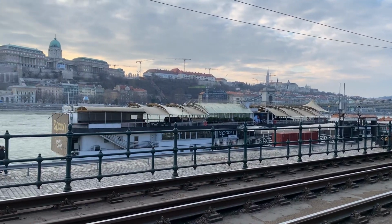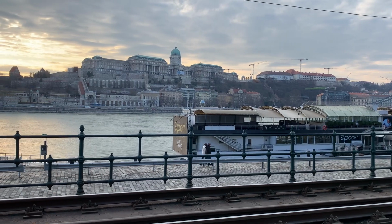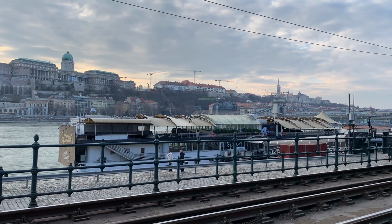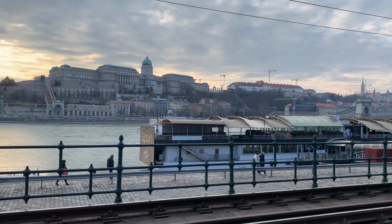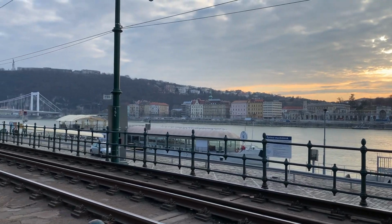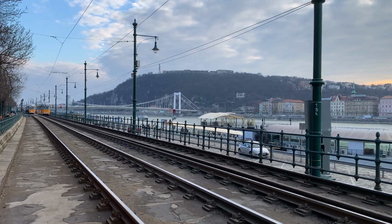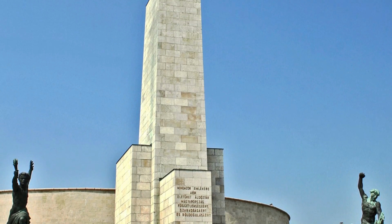So from this point, we can see such highlights of the Buda side, such as the Buda Castle, and also the Fisherman's Bastion, a little bit on the right side, with the Matthias Church. We see the tower of the Matthias Church. And then if I move my phone, the camera, then we can see also the Elizabeth Bridge, and behind it the Gellért Hill, with the Liberty Statue on the top.